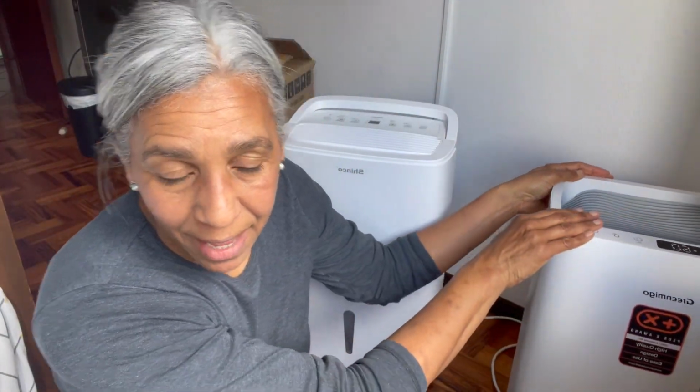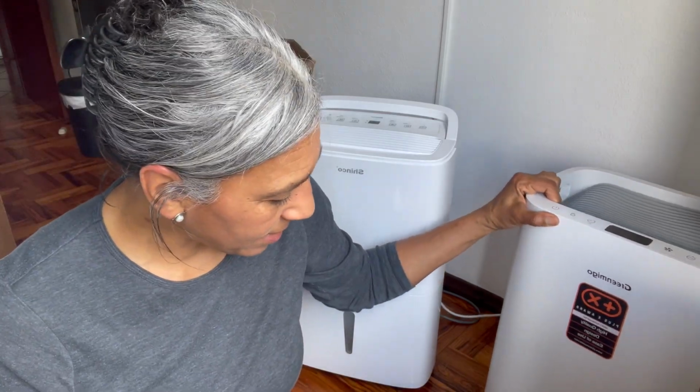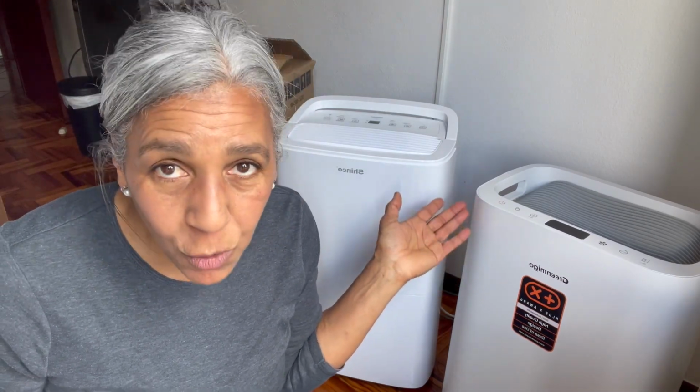So the thing about the air filter is I wanted one that was washable. I didn't want to have to be buying air filters, trying to order them on Amazon, because the delivery for these, being in Portugal and not having Amazon in Portugal, is like €40. So I wanted an air filter that was washable, or at least would not need changing maybe more than once every couple of years or something.